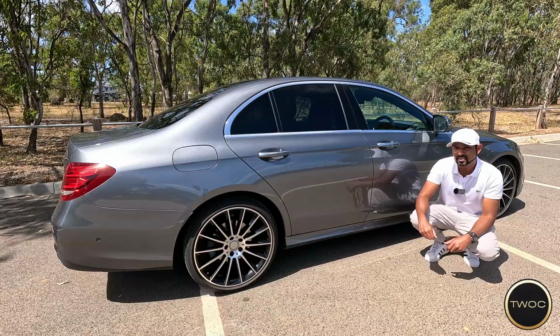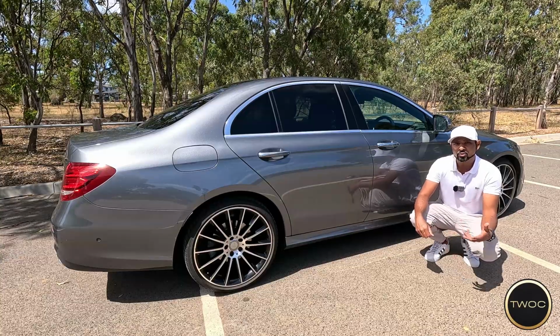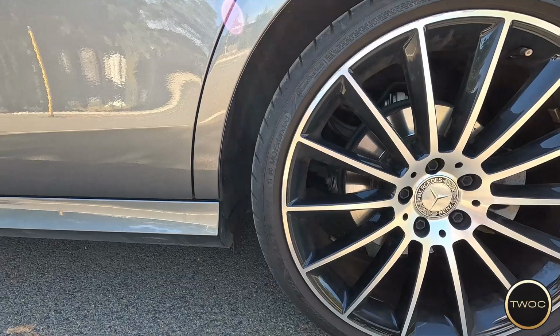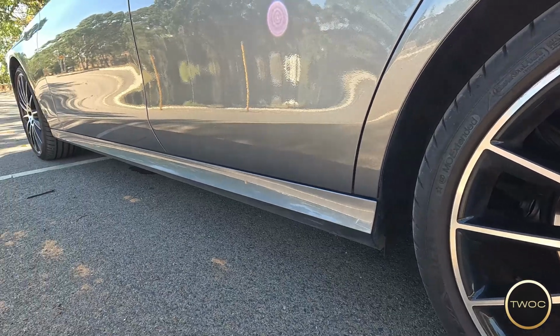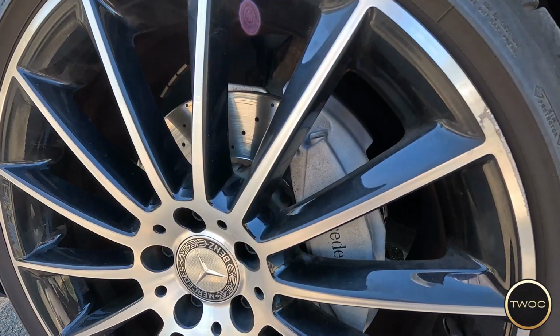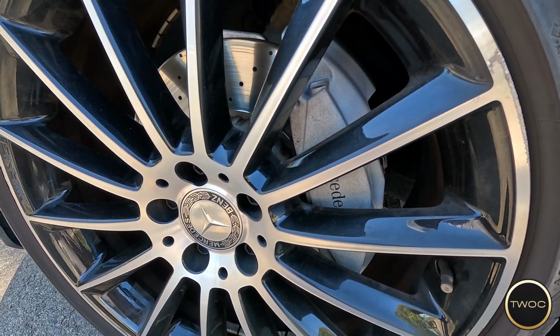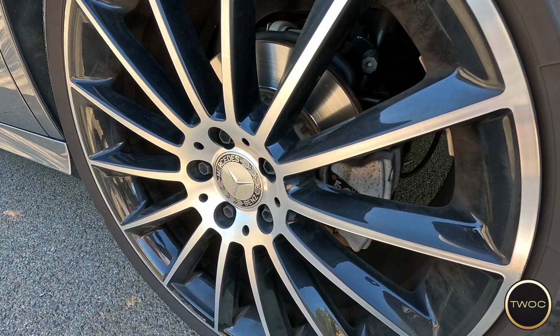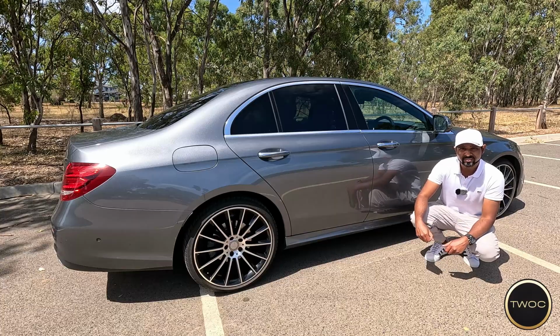This particular E-Class, thanks to the AMG Line Package, also gets 14-spoke 20-inch AMG wheels that look elegant and sporty at the same time, side skirts that are subtle and blend into the side, privacy glass for the back windows, and upgraded brakes. 4-piston calipers up front with cross-drilled and vented rotors, and single piston calipers on the rear with vented rotors, which is a good bit of kit.